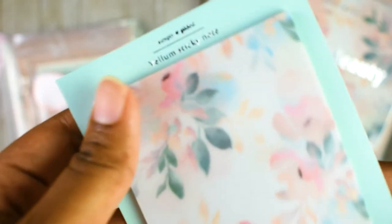But yeah, these are all the vellum sticky notes. Vellum meaning that it's transparent, so you can see through it. If you put it in your planner, you can still see what's underneath it. So there's the sticky notes with that.